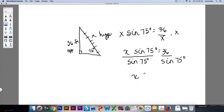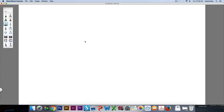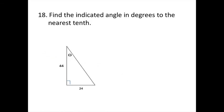So here x is going to be equal, and we get 36 divided by the sine of 75 is 37.3 feet. I know that it needs to be longer, so that at least is a reasonable answer. Pause the video if you need to. Welcome back. Let's go back to our PowerPoint and let's see what we got. There we go. And let's look at the next problem.